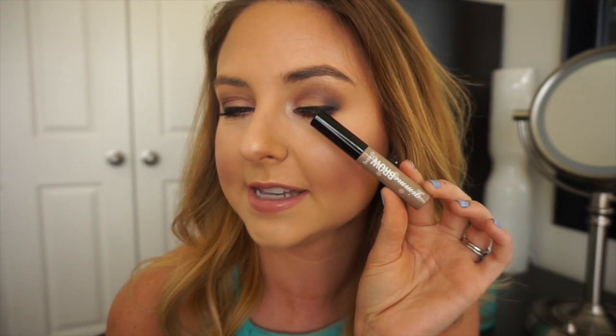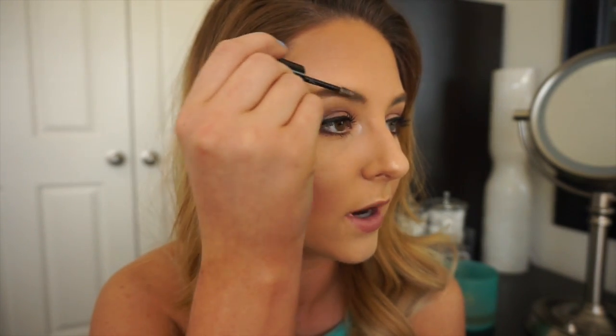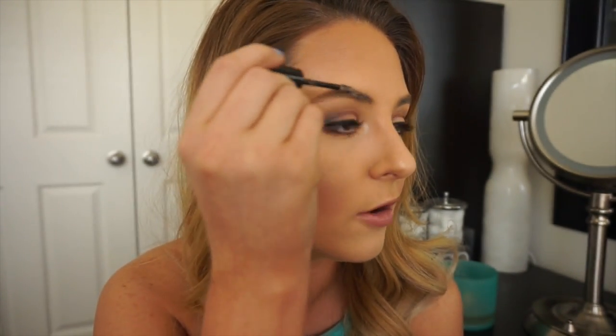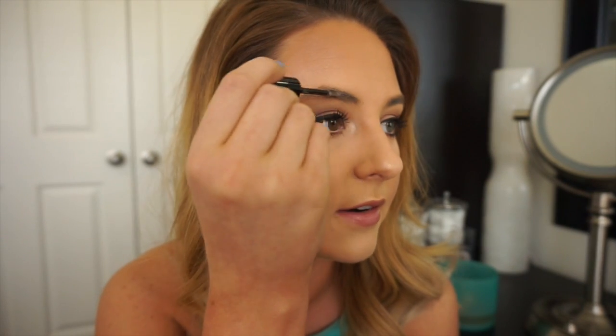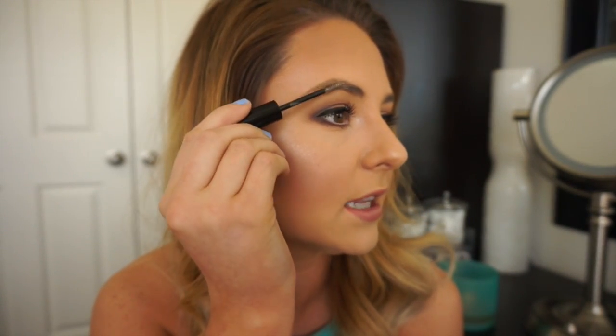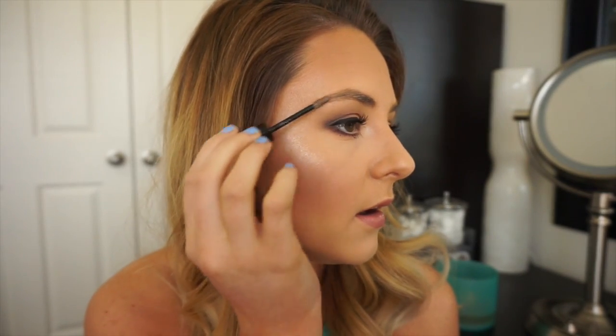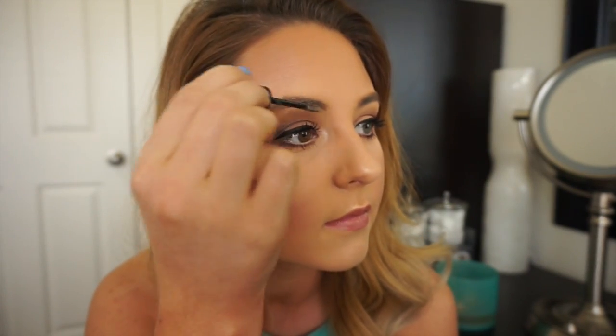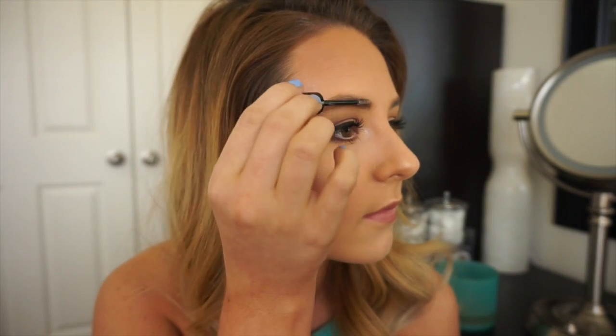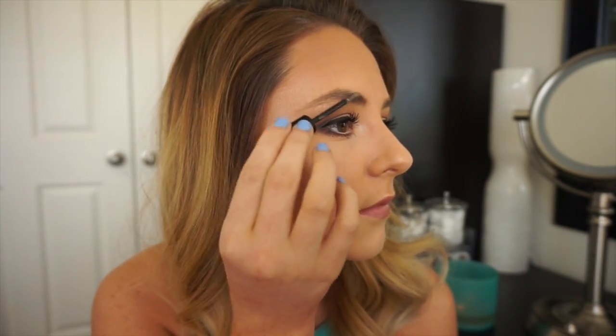This is the Benefit Gimme Brow side. And then on this side, we're going to use the Essence Brow. Now, right away, I can already tell that it's filling in my eyebrows very similar to how the Gimme Brow does, but it is a little lighter in color. It's a little bit more of a taupey gray shade, whereas the Gimme Brow is a little bit more of a soft brown shade, but it's totally filling in my brow. So this side is the Essence Make Me Brow side.